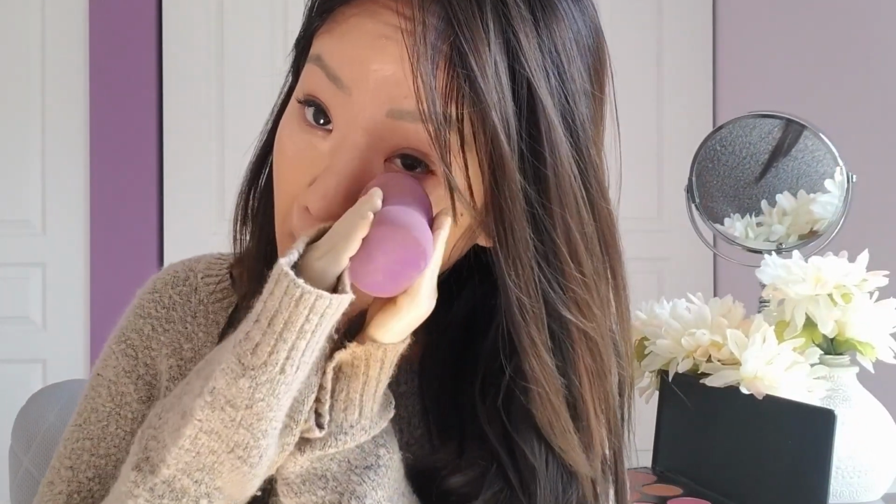Going to be contouring, or highlighting our face wherever these hands. Good. Okay.